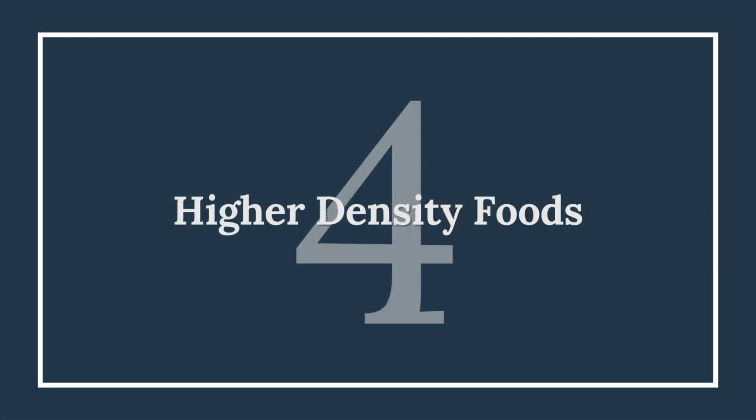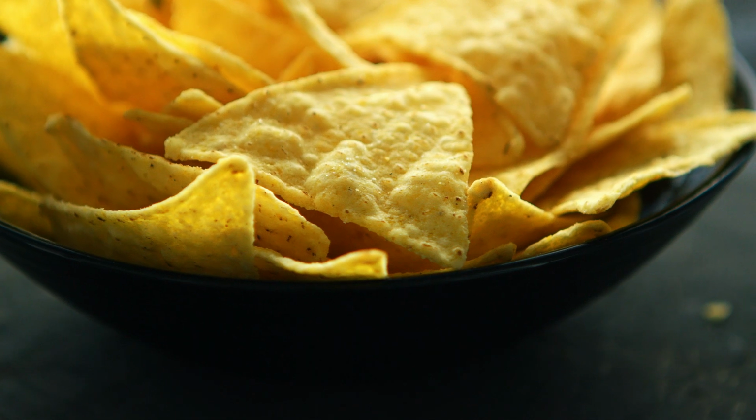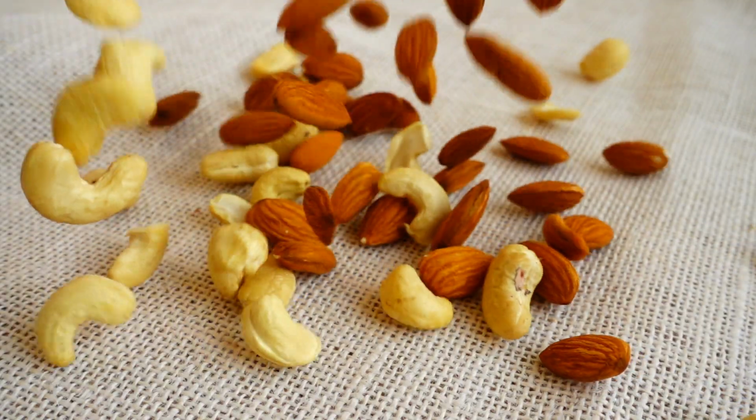Now moving on to Category 4, which includes higher density or higher calorie foods that are processed, that are loaded with sugar, and are of higher fat content. The foods in this category include butter, candies, chips, chocolates, nuts, and ultra-processed foods like burgers and fries.